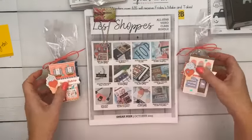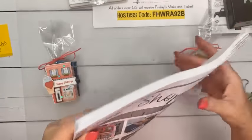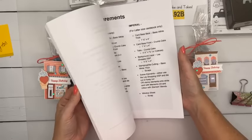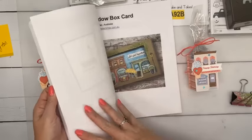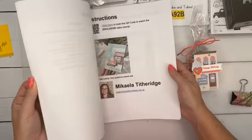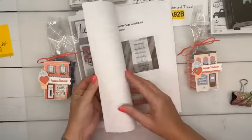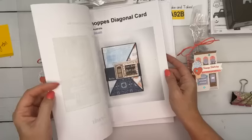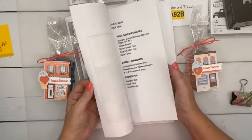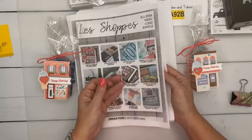Okay, we have a new All-Star Tutorial Bundle PDF. We come out with one of these every month. It has 12 video tutorials and we use just one suite. This month we use the Les Shops from the annual catalog and it's really cute. This is such a sweet suite, if you will, and a lot of fun projects. You won't see these projects anywhere else but in here. Each of the tutorials has measurements in imperial and metric, and each one has a video. I guess that's what I'm trying to say.